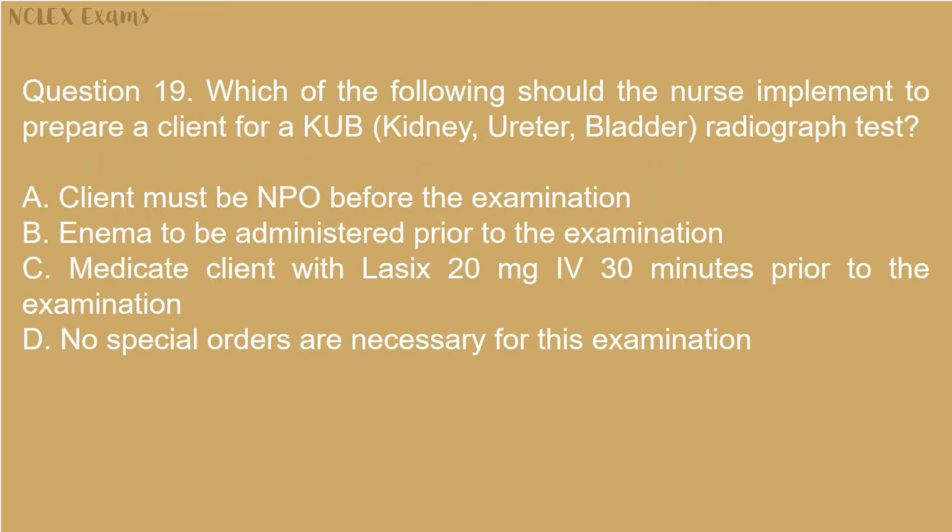Question 19. Which of the following should the nurse implement to prepare a client for a kidney, ureter, bladder (KUB) radiograph test? A. Client must be NPO before the examination. B. Enema to be administered prior to the examination. C. Medicate client with Lasix 20 mg for 30 minutes prior to the examination. D. No special orders are necessary for this examination.